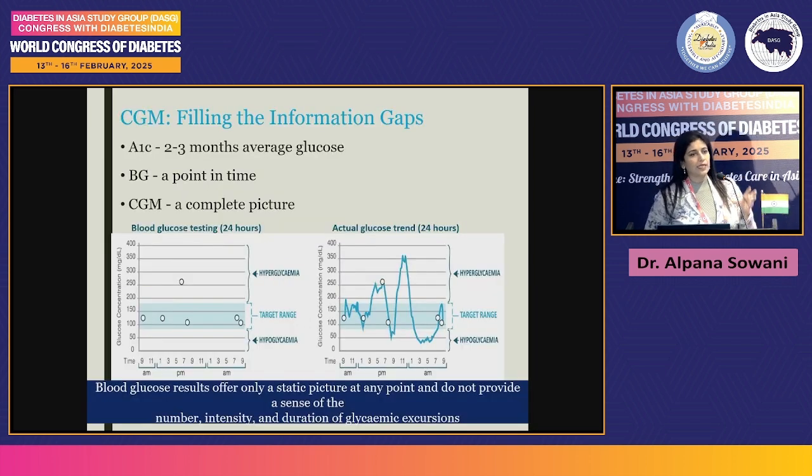I always tell my patients that HbA1c is a prognostic test. It tells you more about your chances of getting complications. It can tell you nothing about the present state of your glycemic status. The blood glucose, the SMBG at any one particular time, is like a photograph. It can't be repeated again. Even after 10 minutes, you'll get a different number. But if I need to know the fluid state of glycemia, that is where CGM comes in.